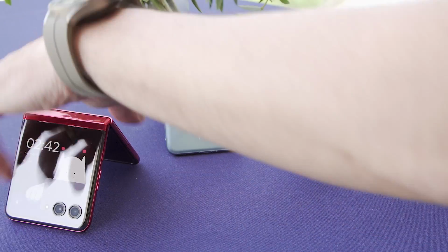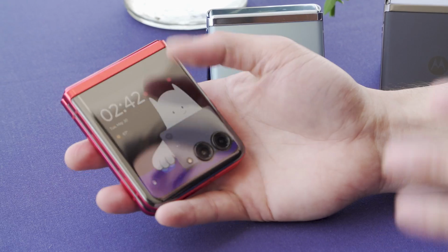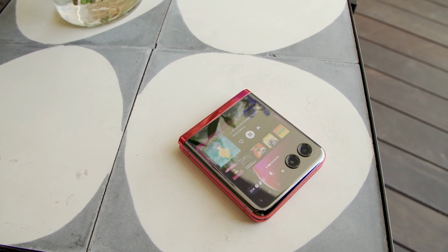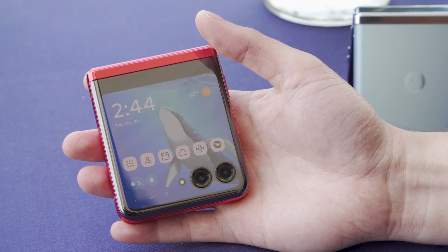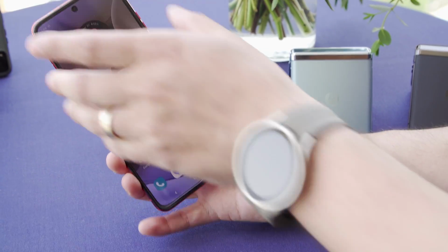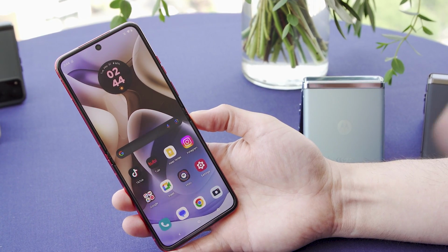Now, if I flip it around, the biggest, most important feature on the Razr Plus compared to the standard Razr is this exterior screen, which measures 3.6 inches across, and Motorola is claiming that it's the biggest exterior display on any foldable yet. Now, in front we have a 12 megapixel main camera along with a 13 megapixel ultra-wide camera that also does macro shots, so it does a little double duty. And now, if we open it up, you can also see that there's a 32 megapixel selfie camera, so you have all your bases covered.